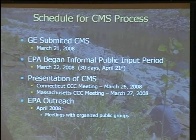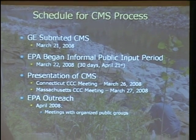It's not required. Last night, we did receive a request for an extension of the public comment period, and we are taking that under consideration, and we will get a message out to folks in the next few days about that extension. Okay, we're holding these two Citizens Coordinating Council meetings to allow GE to present the materials that are in that corrective measures study.